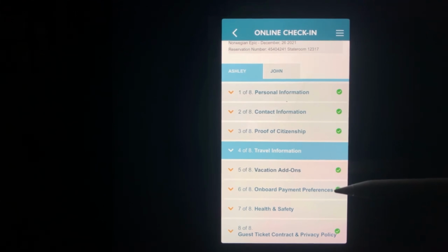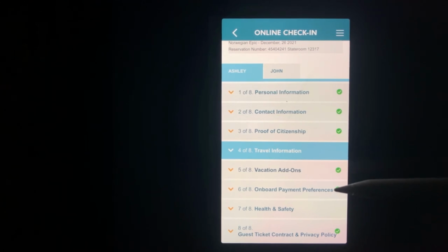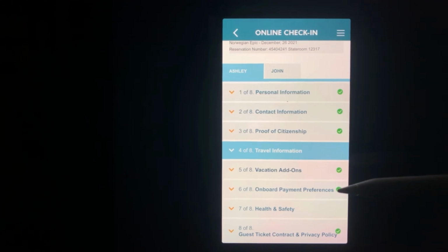Section 6 is onboard payment. This is where you'll enter the credit card that will be used for your onboard charges. Norwegian is adamant they do not want cash being used on the ship. 2 things to note. 1. Once you've entered the information for one person, you can click a box and use the same credit card information for all the rest of your party. And 2, an option is now to get a paperless statement of all your charges, which will allow you to see your charges on this app versus standing in line at customer service during your trip.